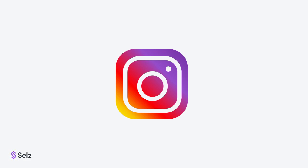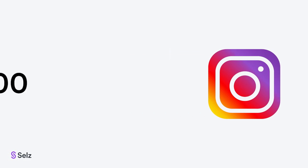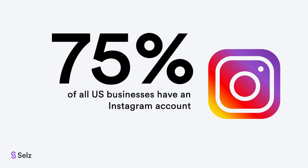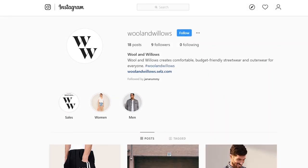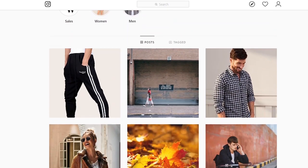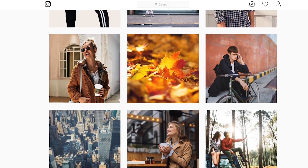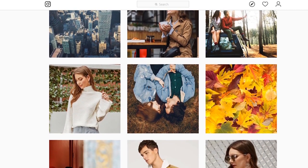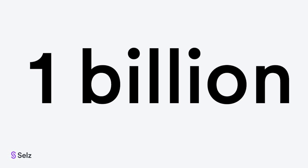Most businesses now use Instagram. There are over 25 million business accounts on the platform, and 75% of all US businesses have an account. Instagram opens up an exciting new channel for your products. With it, you can give customers a visual overview of them and find a way directly into their feeds with advertising that is timely and relevant to your customers. There are over 1 billion users active every month, and 22% of those log in at least once per day.